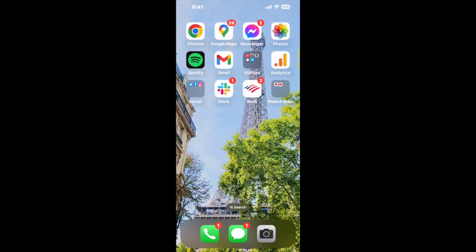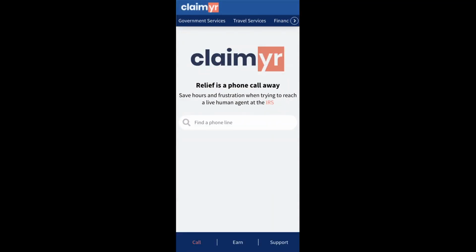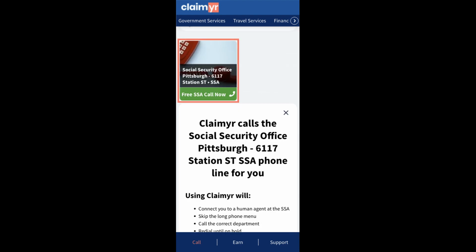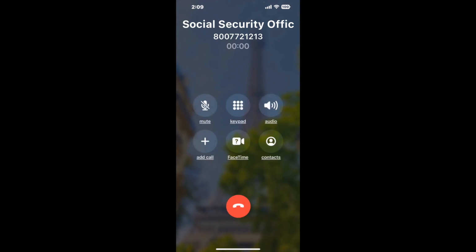I built a calling tool. To use it, open up your browser, go to Claimyr.com, and search for the Social Security Office Pittsburgh 617 Station ST option. Claimyr can automatically call any phone line for you. It'll connect you directly to a human at Social Security Office Pittsburgh 617 Station ST.